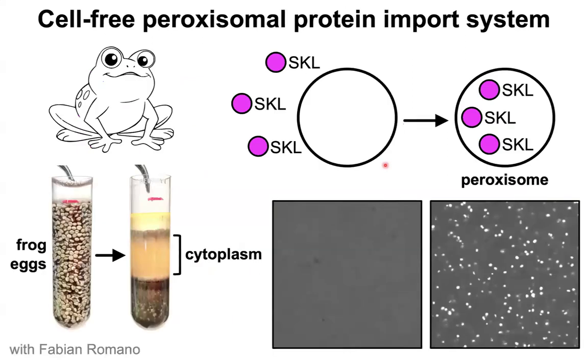So to understand how this occurs, a former colleague and I developed a cell-free system that recapitulates protein import into peroxisomes. So the system is based on a cytoplasmic extract from the eggs of the frog Xenopus laevis. So the extract contains peroxisomes and all other import components. And it allows me to directly monitor protein import by adding fluorescent proteins fused to a peroxisome targeting signal, so the S-scale peptide, for example. And so these reporters would be imported into peroxisomes by the endogenous receptor in the extract, and would then show up as bright puncta in the extract over time, as shown in this image on the right.